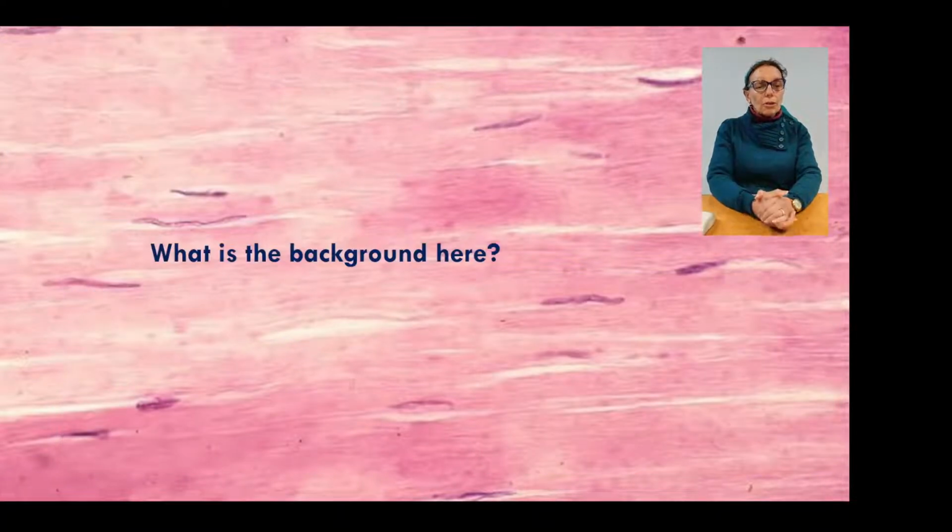So before I go on with this lecture, I've got a picture here which is going to be the background of most of the slides in this lecture. And I want to ask you, what is this picture of? So you can see parallel fibers that are beautifully, nicely aligned and very regular, with a few fibroblasts in between, with no blood vessels here in this particular image. And there are blood vessels few and far between in this tissue.